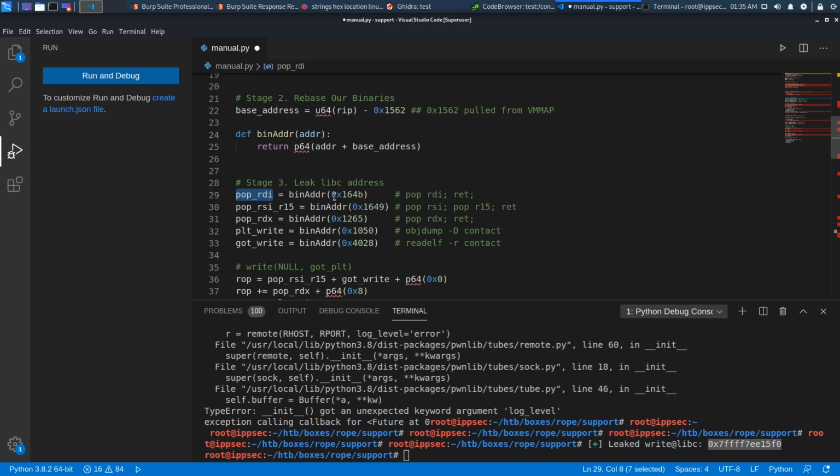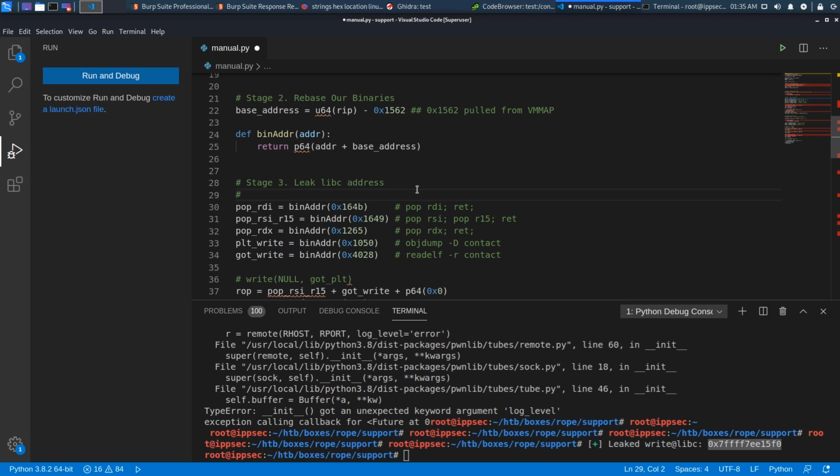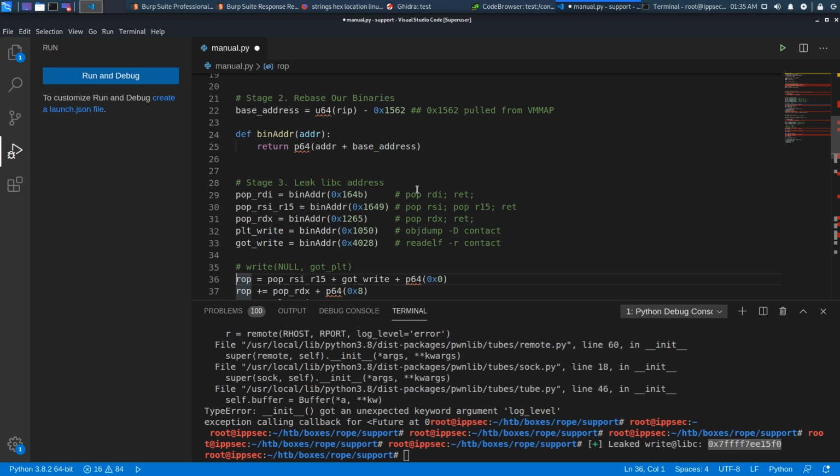So when we do pop RDI, the very first thing is leaking the libc address. And we do this through write. Oh, this is just setting up variables. Here it is. So these were all done through wrapper, and then these two were done through objdump and readelf.